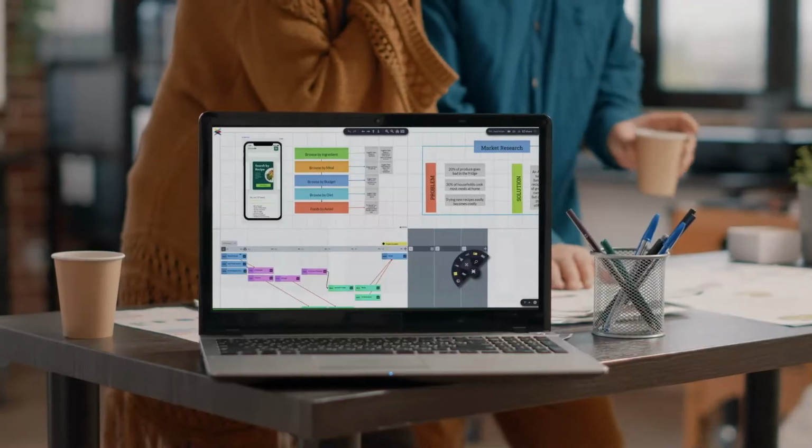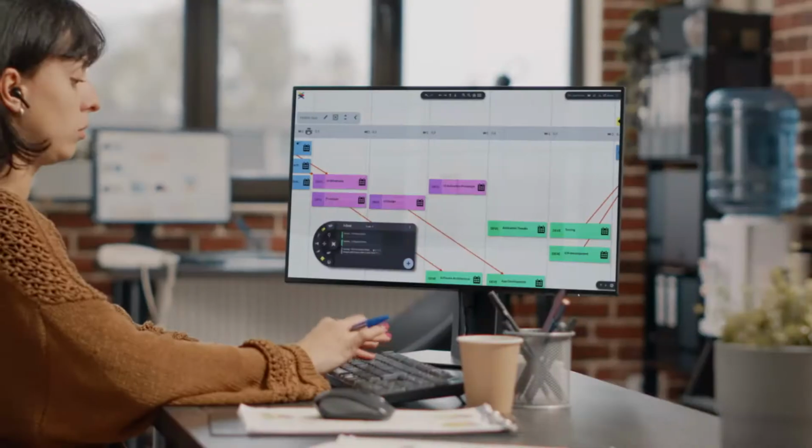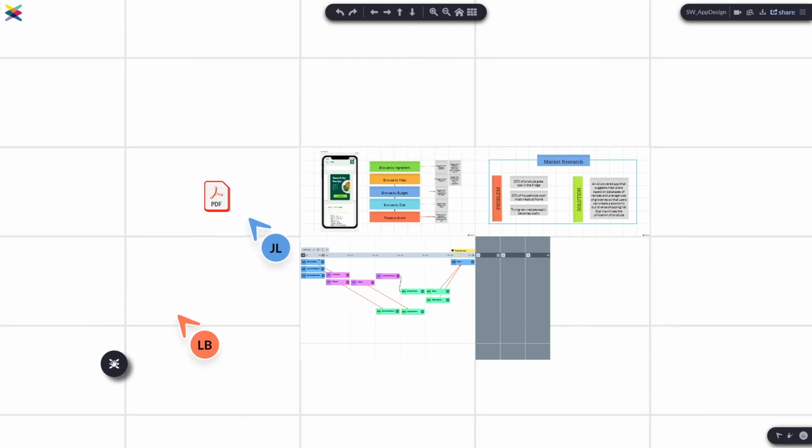You'll align on your business goals and objectives. You'll get things done more effectively, release more features in less time, and stay on budget. All in real time. Imagine entering tasks and milestones simultaneously. Spot dependencies immediately. Easily share and embed batches of files.